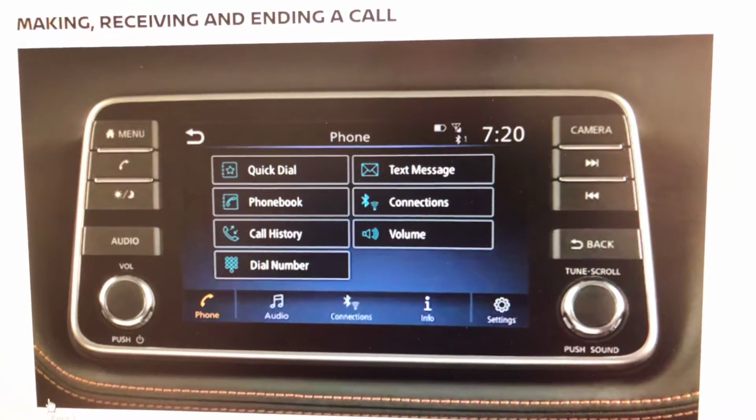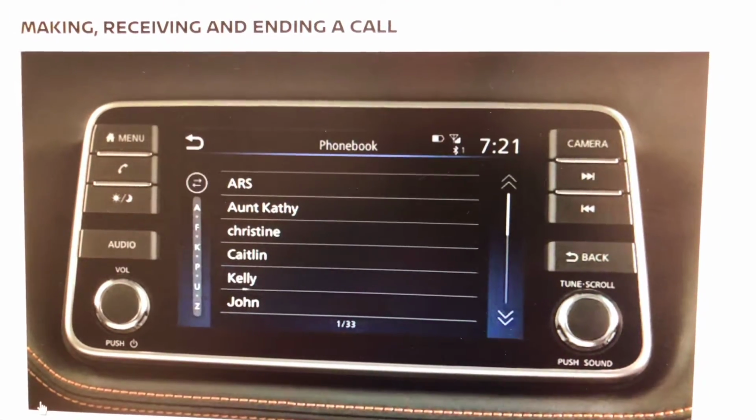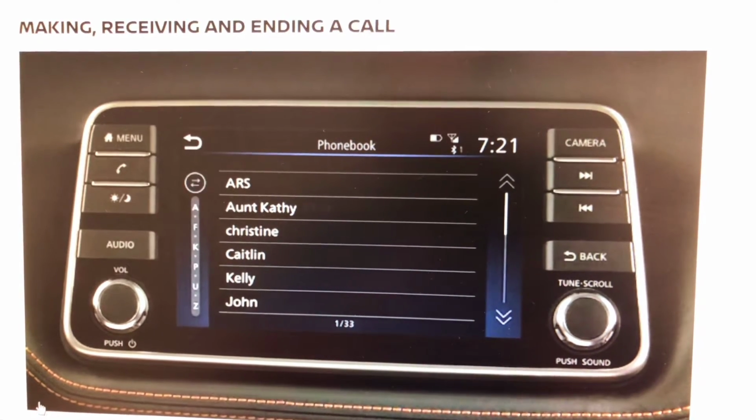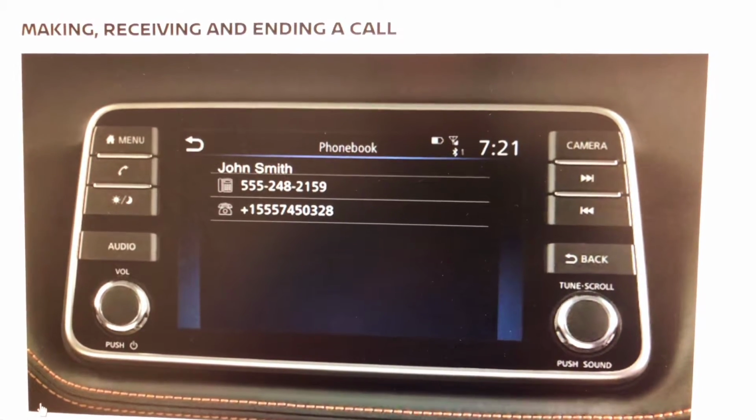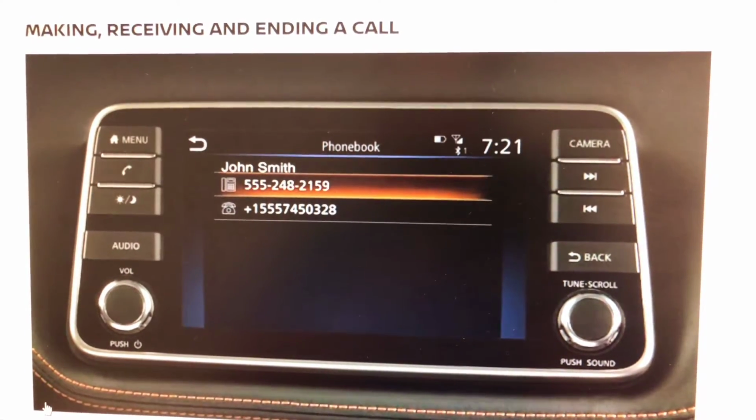To choose the name or the number you wish to call, touch phone book. Choose the desired entry from the displayed list. If more than one name or number appears, choose the one you wish to call. Touch the number to initiate dialing.